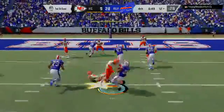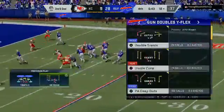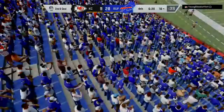On the delay, here's Hunt. And he'll get this one down to about the 10-yard line. Give him 2 yards on that one. 2nd and goal now. And the big fella stuffed that one up in a big way.